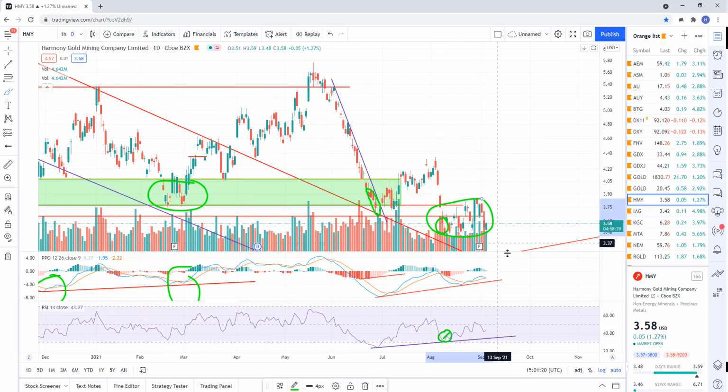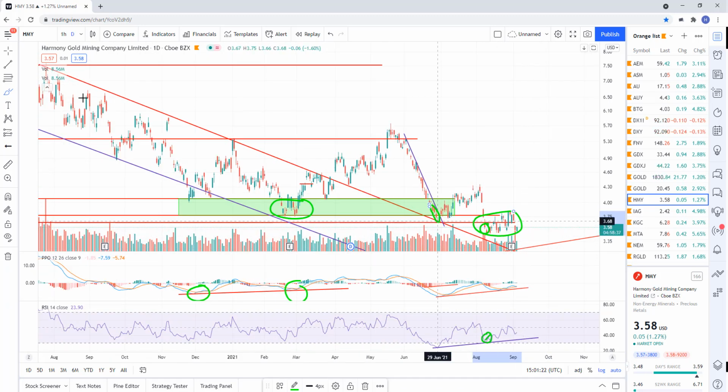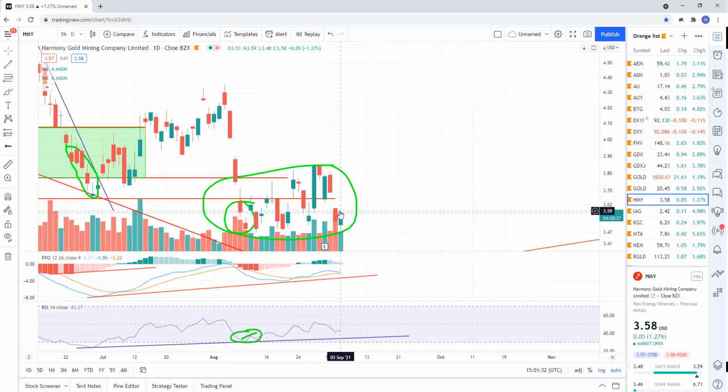So maybe it wants to run down and tag this trend line support. That's possible. That would be a buying opportunity. That's a ways down there though. That's another 8 or so % down there. So I'm not so sure. We'll see. Or the buyers might step in here and now, and this might be all we're going to see for the lows.